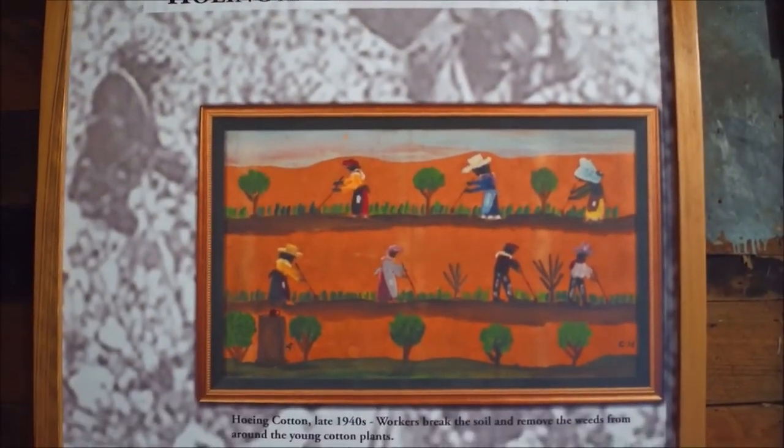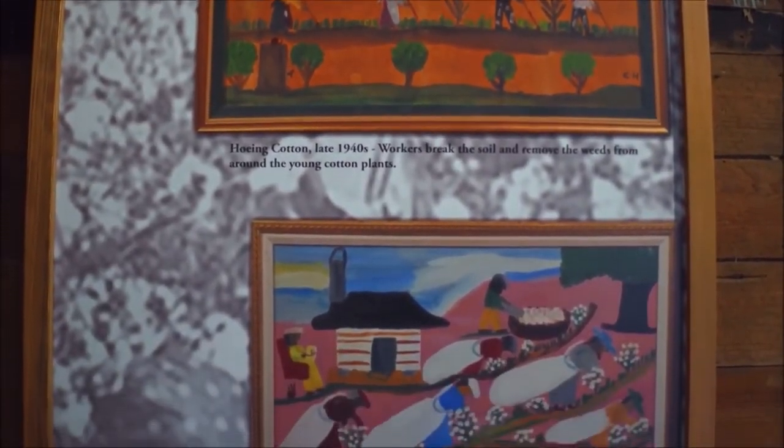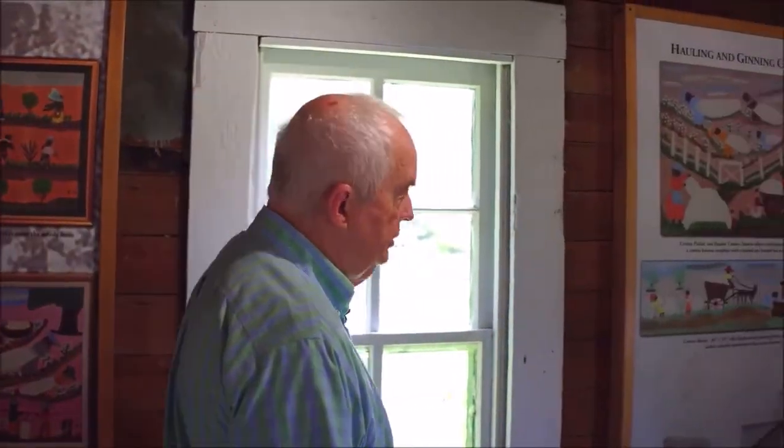And you might notice too, the styles of these paintings vary. Her painting style varied, as did her signature over the years. And I can look at a painting and tell within a few years what year she painted it.